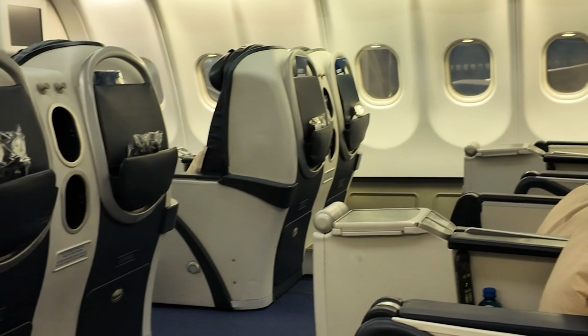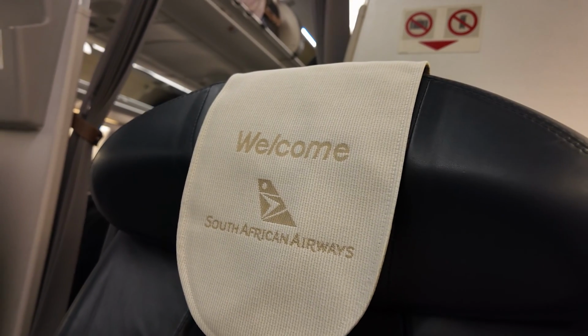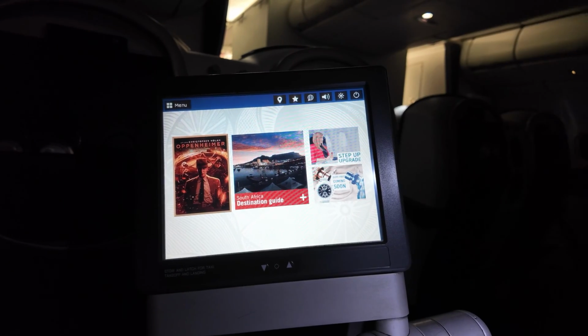Otherwise, if the bed is out, the window passenger will need to step over the aisle passenger. This plane, South African Airways' sole Airbus A340, hasn't had a facelift since it was introduced back in 2005. The seats and in-flight entertainment are retro.